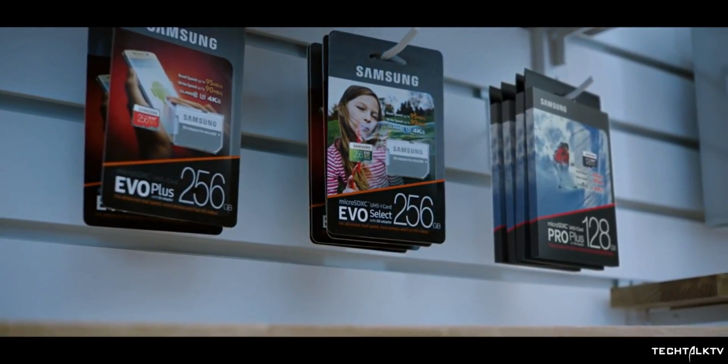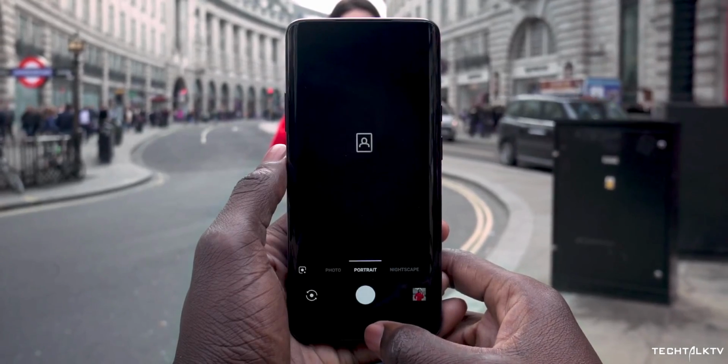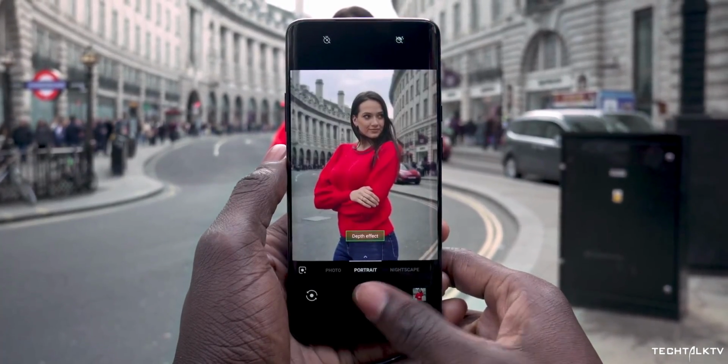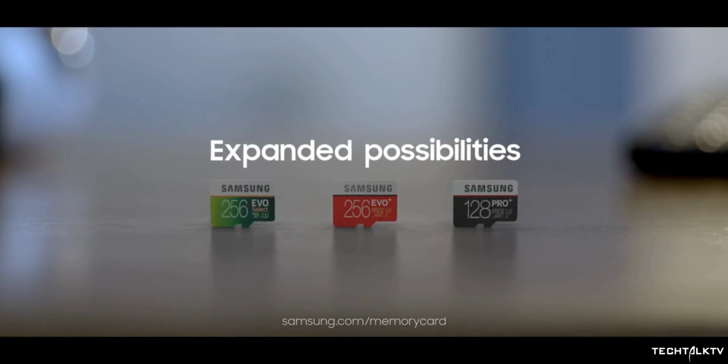Honestly, it shouldn't be a big deal to many because the internal storages are big enough these days. But yes, if you are a person that records a lot of videos, then you're surely gonna need a microSD slot, and the S20 Ultra is the only option for you in that case.